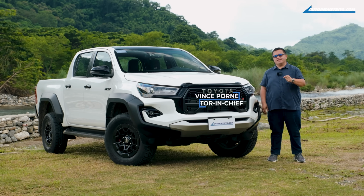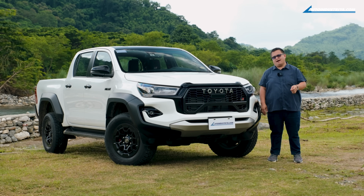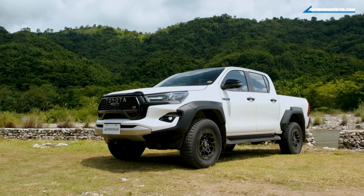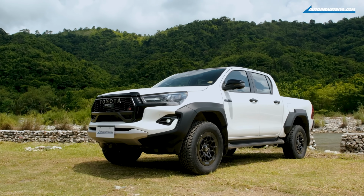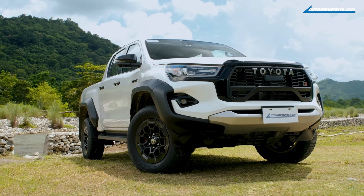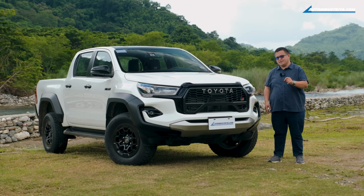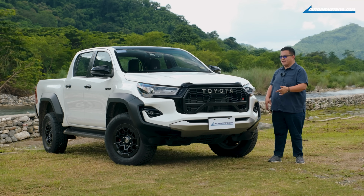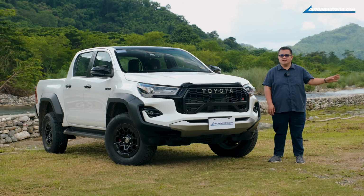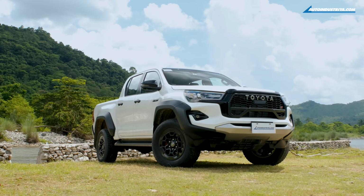Hey everyone, Vince here from AutoIndustriya, and finally we've got the Hilux GRS for you today. We've been asking for over a year to try out this truck, and I can imagine that with all the test drives, all the events, we kind of had to wait for a while. But anyways, Hilux GRS. This is different from the GR Sport variant of the Hilux. They launched a couple of years ago already. This is kind of the replacement, but they've leveled it up in many ways.